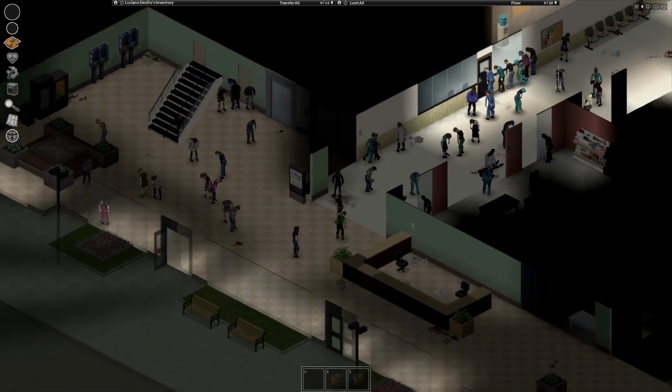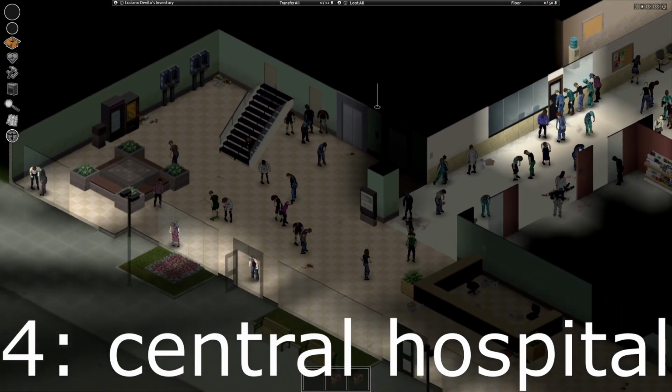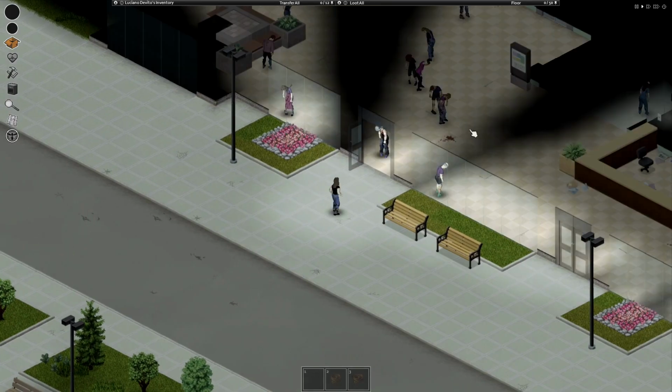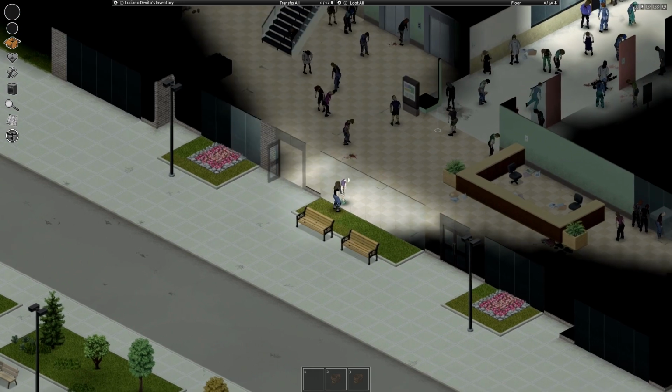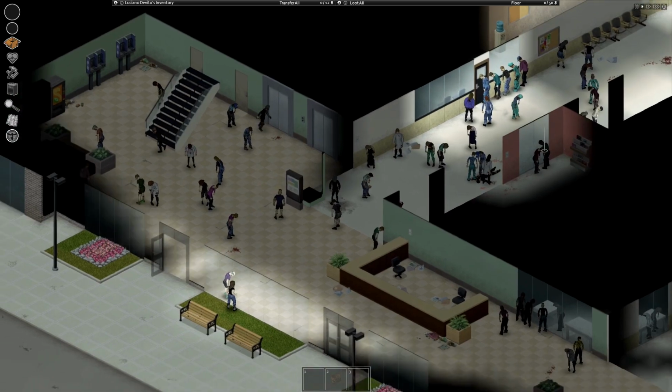Now, I was quite surprised to find that there were very few locations in the game that are truly swamped with zombies. And the hospital is surely getting up there. I think this is the exact amount of zombies needed to guarantee you get overwhelmed if you go in. Critical mass, if you will.